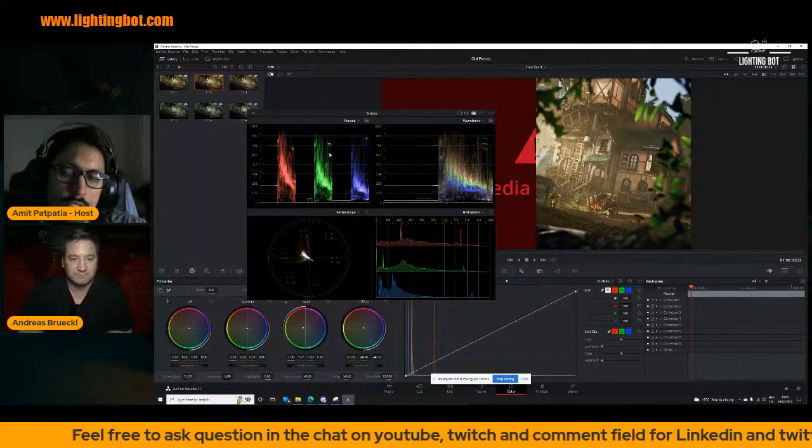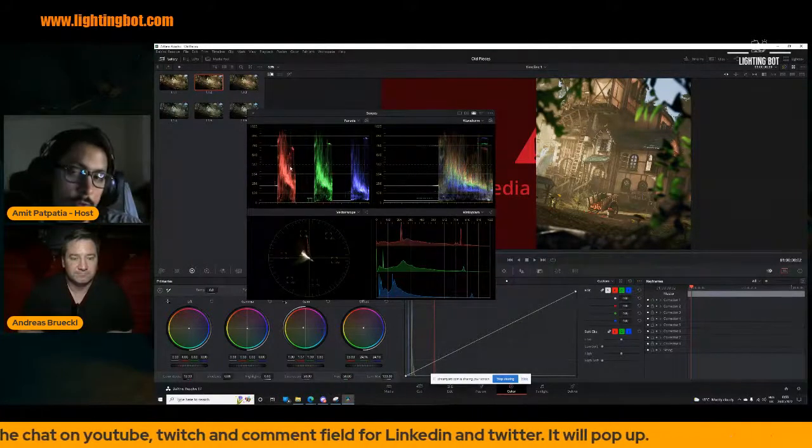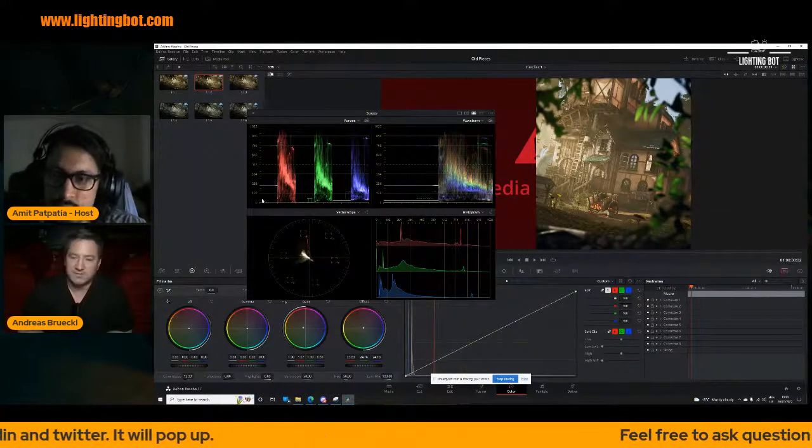So is there a best practice on the blacks and the highlights and keeping them? Because I know one person might say keep this in the middle, like from. Depends on the image.